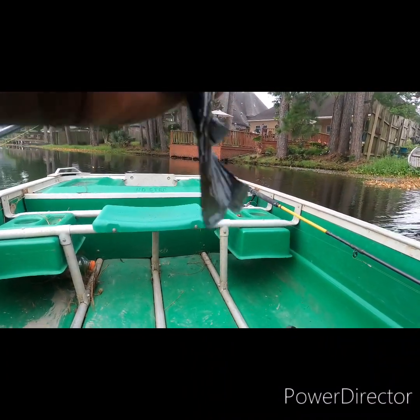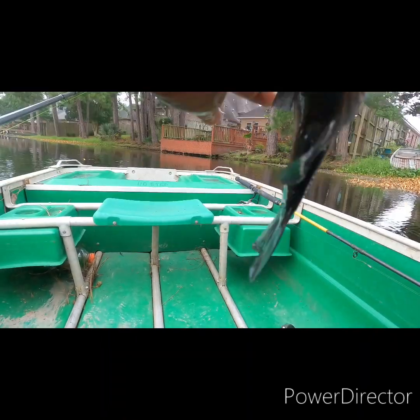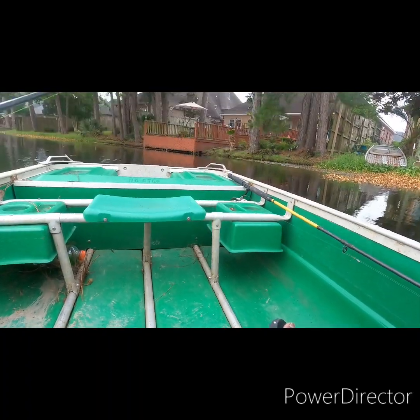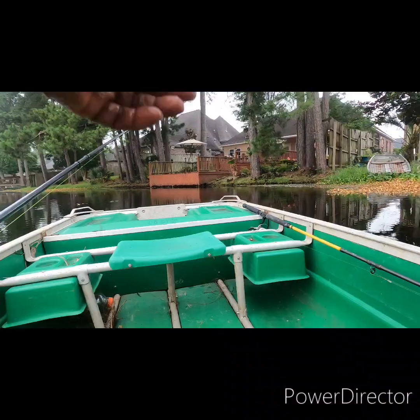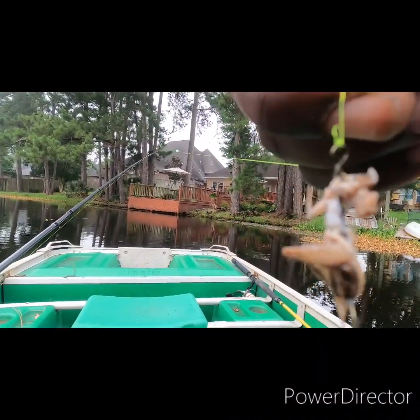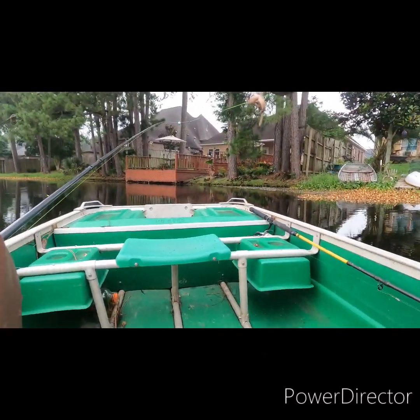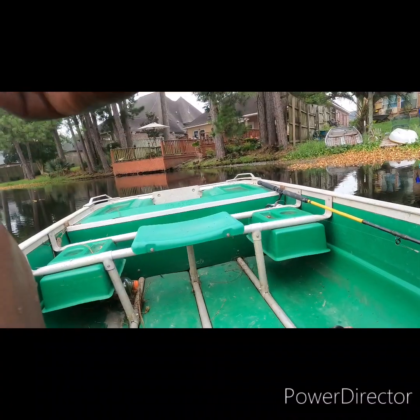And I'm using a number 4. Oh, if I get that boy out of there. Show y'all what I'm using, messing up everything. Nice one, you know. So I'm using a long shank number 4 hook. That's what I'm using. And I got weight on there. And all I'm doing is tossing over by that dock.